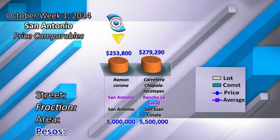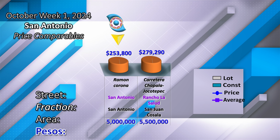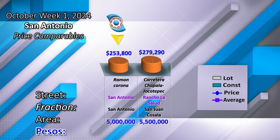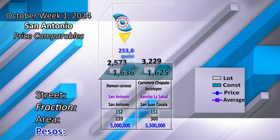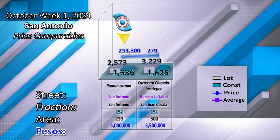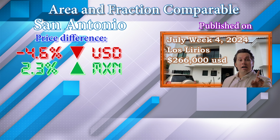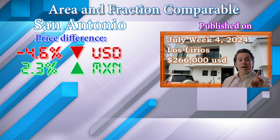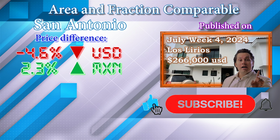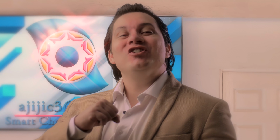Its time comparables are: at the higher price, Rancho La Salud, in San Juan Cosala. And compare with the following dimensions in land and construction. The fraction and area comparable, published week 4, with a larger construction, and a price difference of minus 4.6% in US dollars and a positive 2.3% in Mexican pesos. Let us go to review this house in Mision Chula Vista.